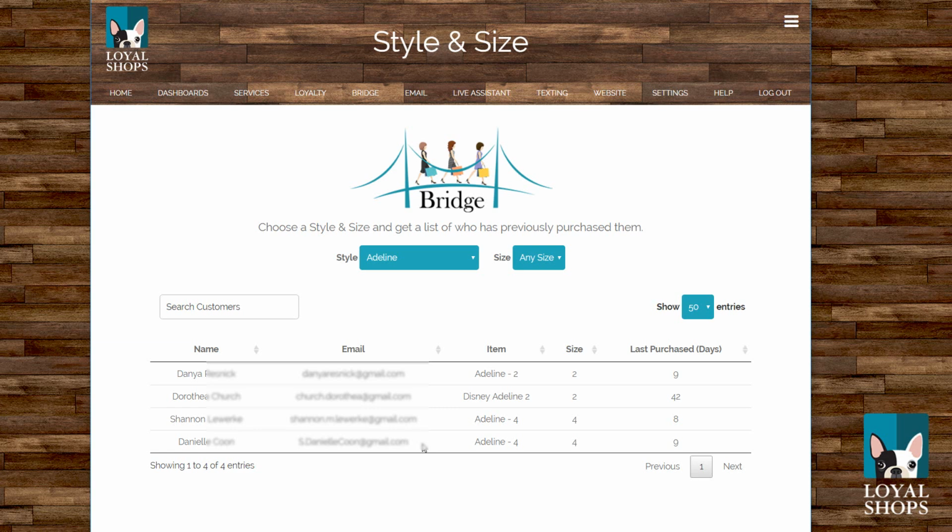And also, even if you just have Bridge, you can export all of your sales with style and size included into Loyal Shops from your Bless account. We now have this ability to show you all of your customers' styles and sizes they bought from you with a quick snapshot. So for curation, this becomes a really, really helpful tool.